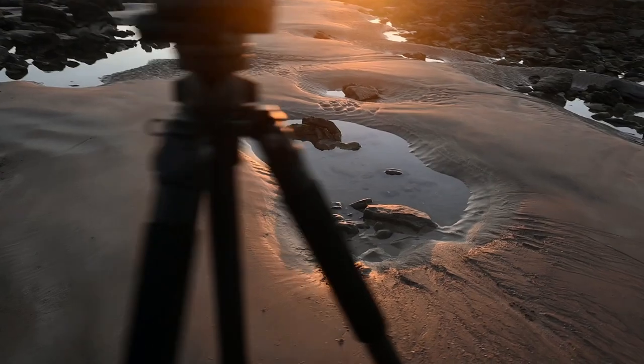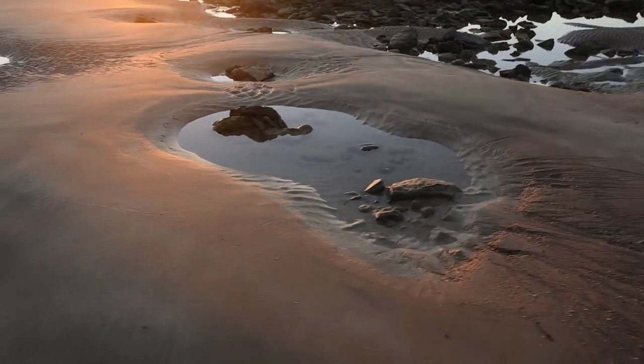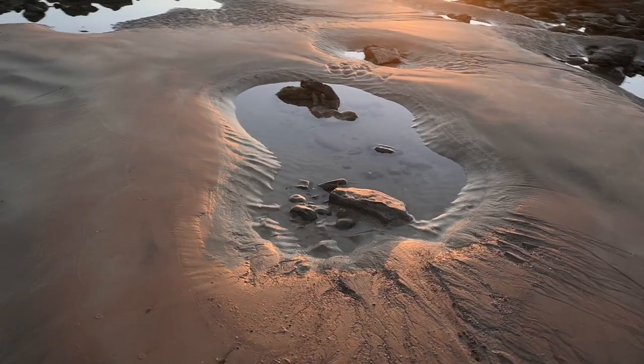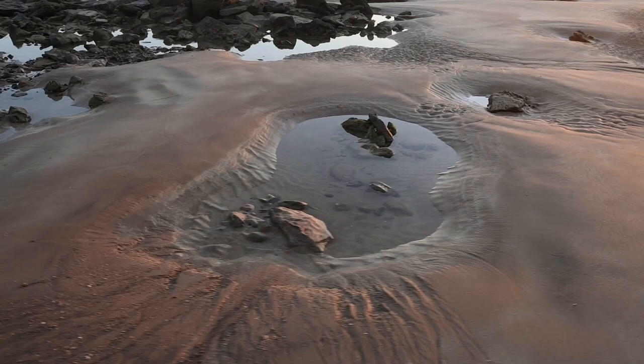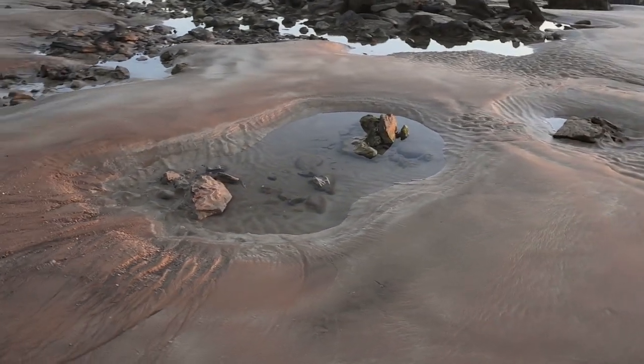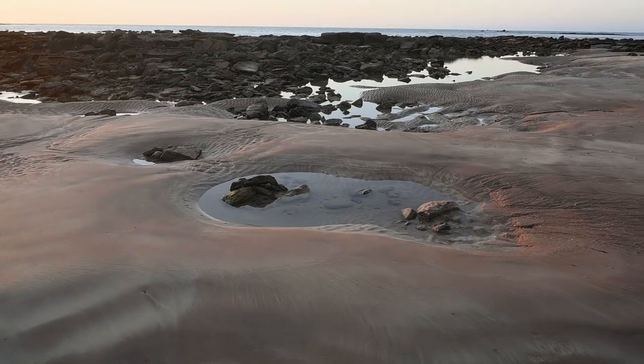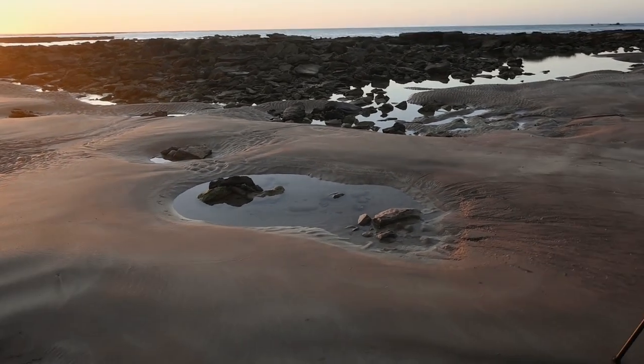As I said, I've got this rock pool in front of me. It's got a couple of rocks in there, some larger ones. There's a little bit of green moss that might feature quite nicely. Got these beautiful veins that have been created in the sand by the draining water with the tide going out. I've got the polarizer on, but I've got it so I'm actually getting a reflection off the surface of the water. That's what I want.